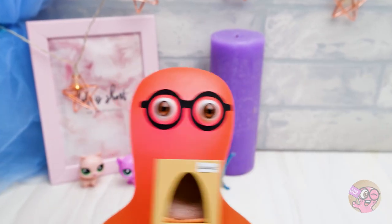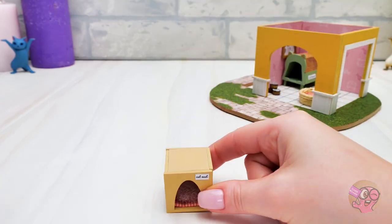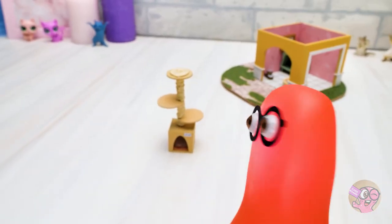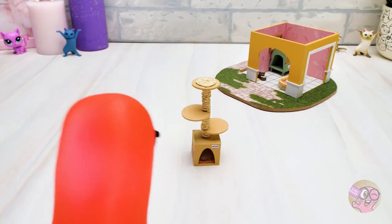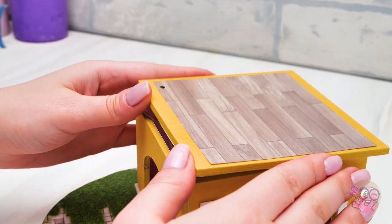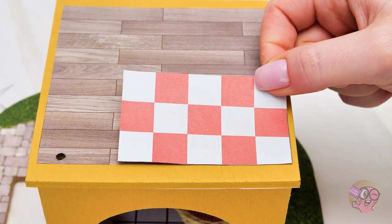Check this out! Any cat would love living here! Really? I've made something to prove myself. Now it's a tree condo! Holy cannoli! This would be perfect for cats that love climbing! We'll also have the second floor for them. It's a whole other room! This is a small hint for the interior. Guys, stay tuned!